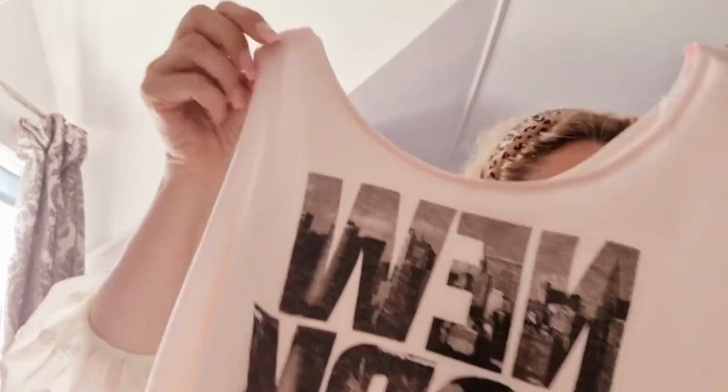And I just picked some little things up, Zara. Now I don't really pick Zara up usually, but I saw it and I thought, that's quite nice actually. I just picked up this little top here. I paid £3 for it. It's a nice little peach. It's got the New York in it. I thought it was quite cute, so I picked that up.